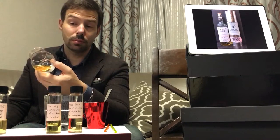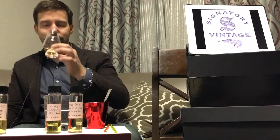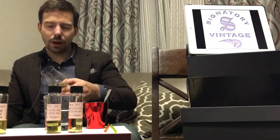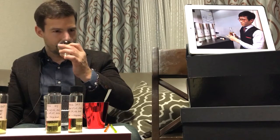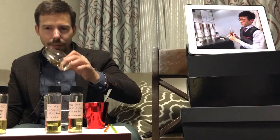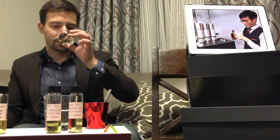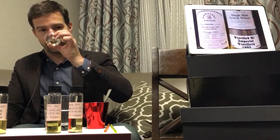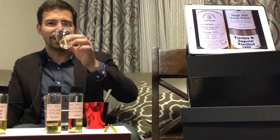It reminds me somewhat of Clynelish, in fact. Not very much in the way of peat, but there's that sort of charcoal, burnt wood sort of scent coming through here. Very engaging nose. You can smell that for a long time and get a whole number of things. Okay, well, let's get on to the tasting for this one. Cheers.